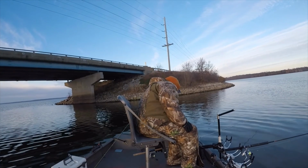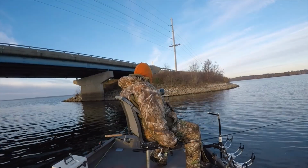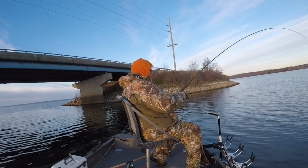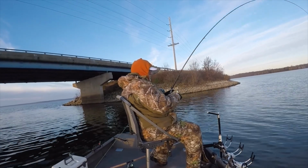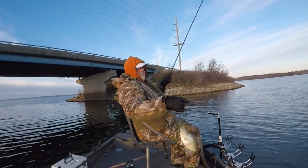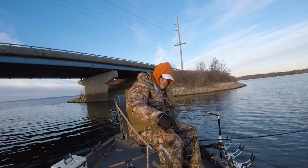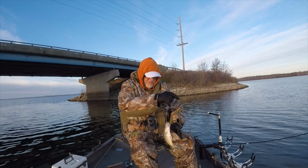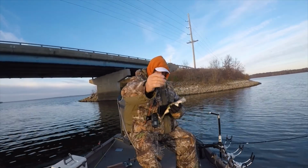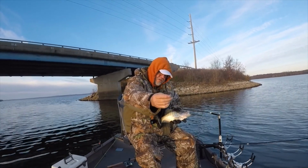All right, and away we go. That's a good fish. That's a good fish. Gray ghost. He inhaled that sucker too. Gray ghost. All right. There you go.